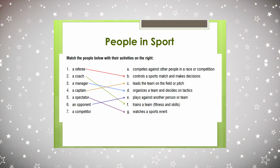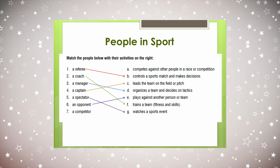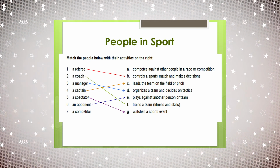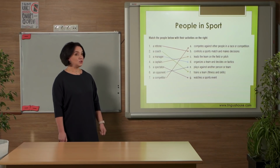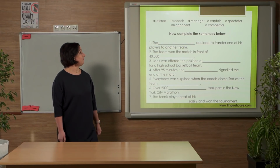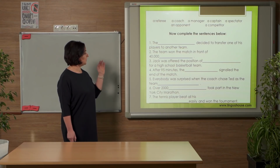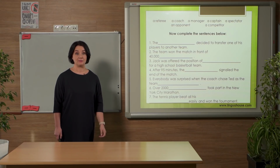And the last one, a competitor. And we've got only one option left. So, a competitor competes against other people in a race or competition. We all can be competitors in a competition. So, let's move on. Now, you've got the same words and you have to place them into the correct gaps.